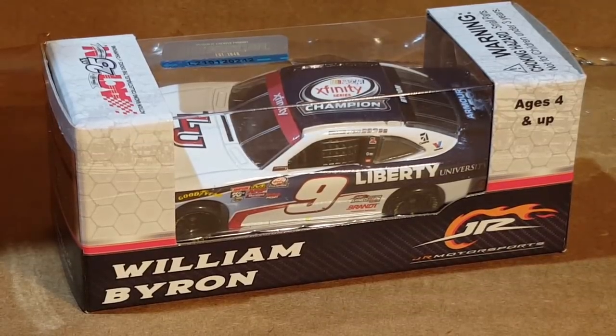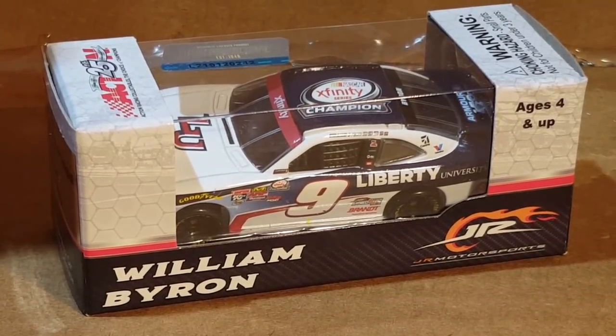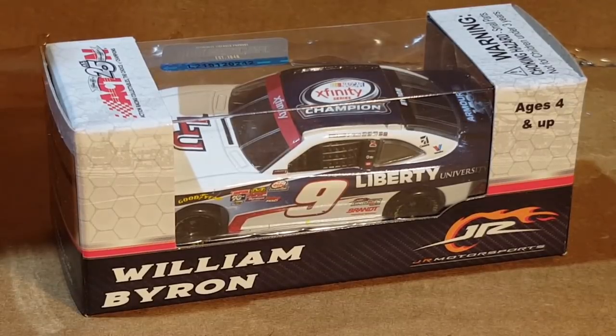Here's one that was really new to K-State. This is William Byron's number 9 Xfinity Series Championship diecast. Liberty University. Funny thing is, I don't even have the normal Liberty University diecast. I have the one, I think it's Alex Alta, that he raced at Iowa, the Iowa win version, but I had the clean version of it.